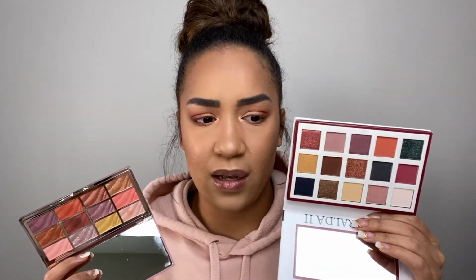I think Profusion palettes have more pigment than this, and they're not a lot cheaper, but they're cheaper than this. But it is pretty nonetheless. It is pretty. I only used a few shades. I didn't use any of the shimmers. But yeah, I actually really liked this palette.